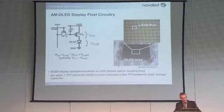And this active matrix pixel looks similar to LCD, but there are also differences. The main difference is that the OLED is a self-emitting element, and if you emit something, you need energy, and if you need energy, you need current and voltage. So you control the OLED pixel brightness by the current.